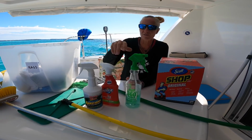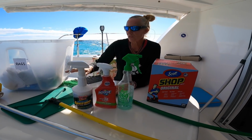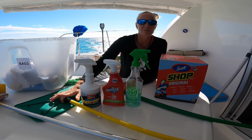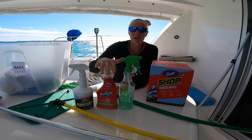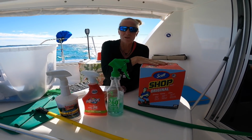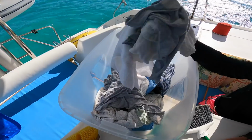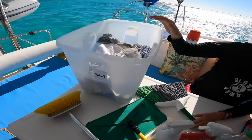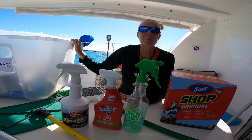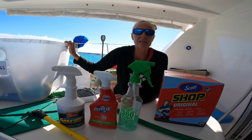So we have a lot of things to clean with, from brooms to scrub brushes for the outside of the boat, mops, cleaning supplies. This is one of probably 30 bottles that we have. We have shop towels, we have regular rags we go through. This is normally full. There's so many that are dirty right now, then you want to wash them and use them over if you can. But cleaning is a major part of what you do. I can't even believe how often we have to clean to keep the boat neat and tidy.